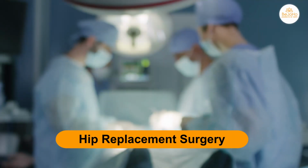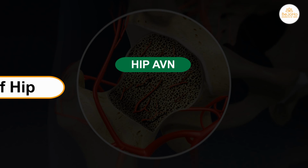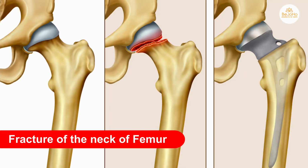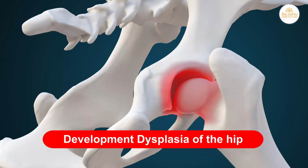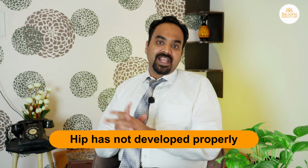In our practice, we have been doing hip replacement surgery for three kinds of conditions. One is hip AVN, the avascular necrosis of the hip. Second is fracture of the neck of femur, in which the hip joint has broken. And the third is developmental dysplasia of the hip, a condition in which the hip has not developed properly.